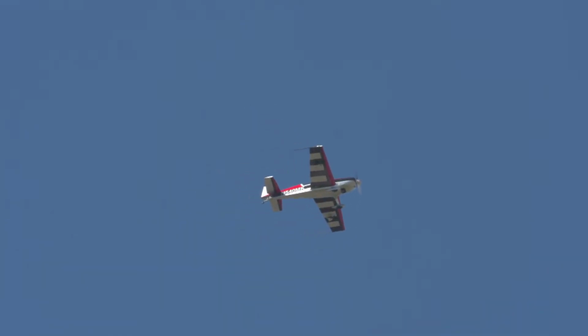Coming back across the box to the north. Joseph's doing a very nice job, and he is wagging out. I'm not sure if this is a break. We will see. And I believe he's done.